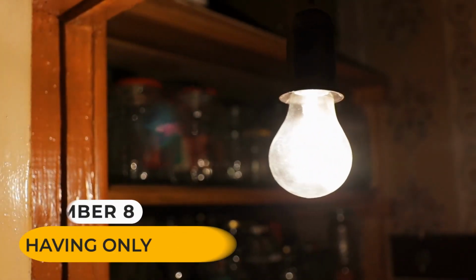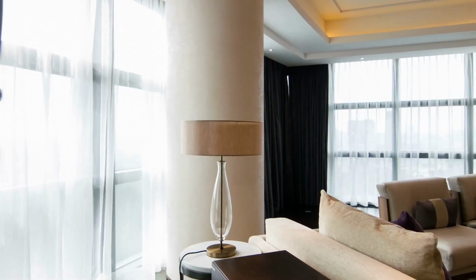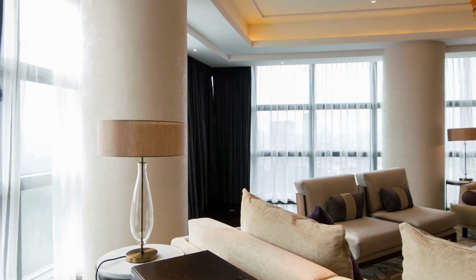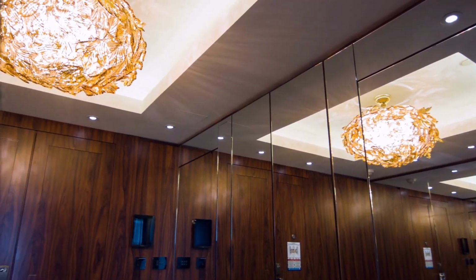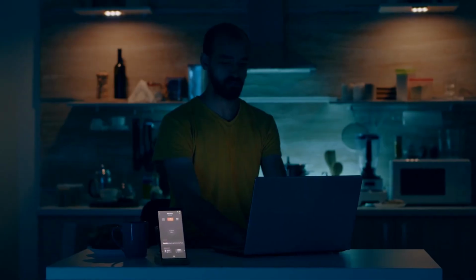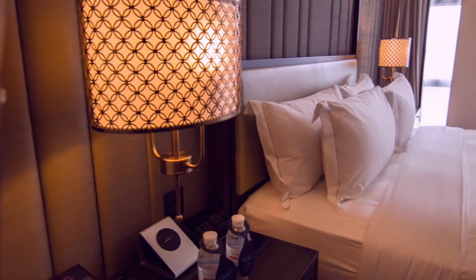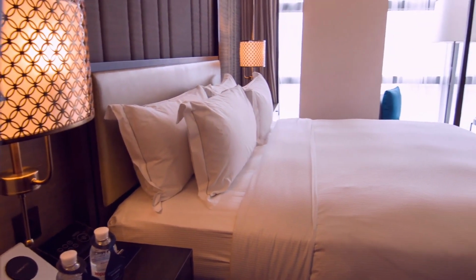Number 8. Having only one light source. Lighting is often overlooked, but it's an important factor in creating a comfortable and well-lit home. Make sure to include ambient, task, and accent lighting in your design plan. A combination of overhead lights, wall lights, and floor and table lamps will provide even lighting throughout your home.